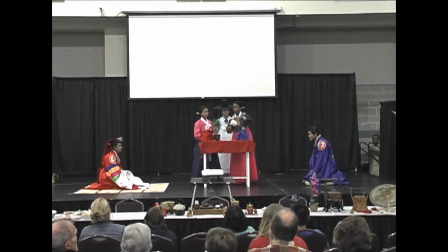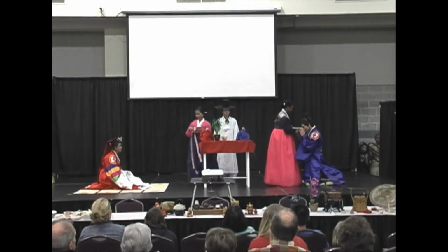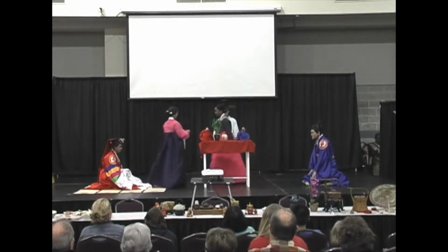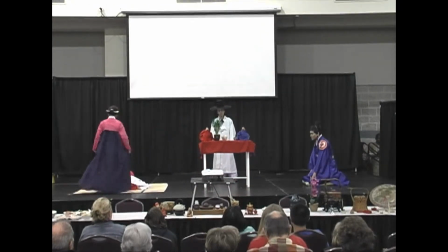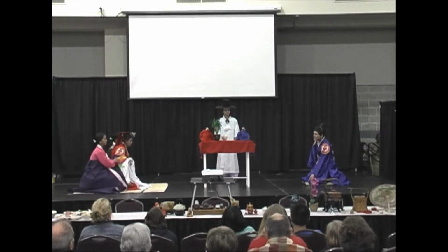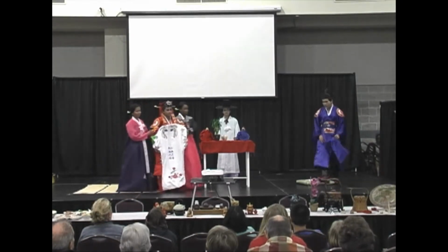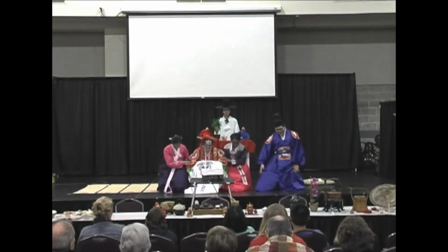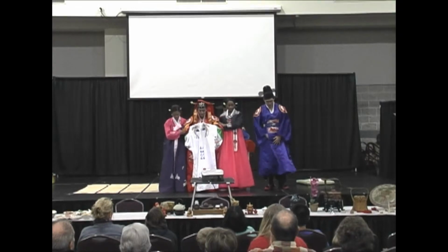Then each of the helpers pour rice wine into both halves of the gourd. The groom sits first, then the bride follows. This wine drinking signifies the unity of the new husband and wife, as well as their life in harmony. Then the groom and bride are joined together, where they bow 2 more times. Once to their parents, and once to their guests.